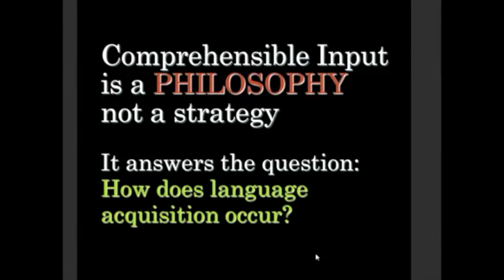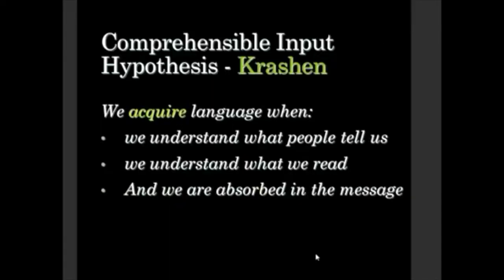And I'm here to talk to you about CI and to unpack a little bit about what it means, to explain it, and then talk to you about why it's so powerful in our world language classrooms. So the comprehensible input hypothesis, just to remind you again, says we acquire language when we understand what people tell us and we understand what we read, and we're absorbed in the message.